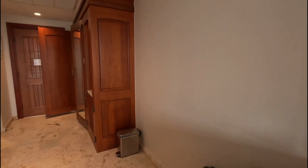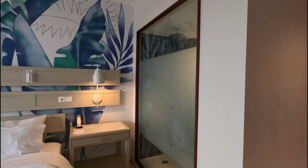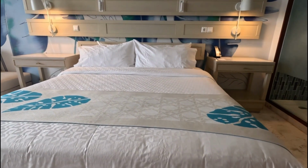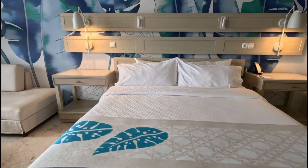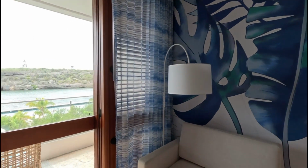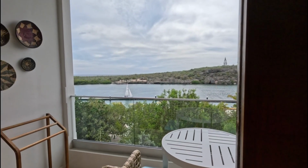Everything you need is in this room and much more. I really enjoy it. I didn't know what to do with myself. Look at the piece of art on the wall, and this bed. Man, this is really, really good. So now let's go take a look at this beautiful balcony oceanfront.